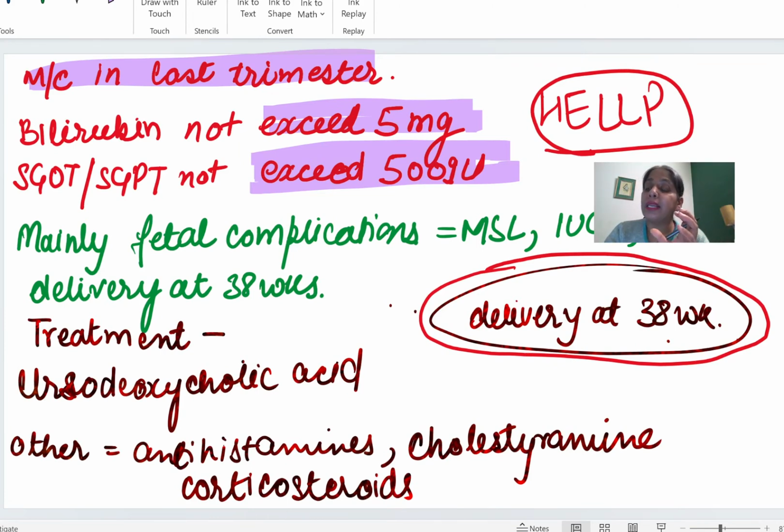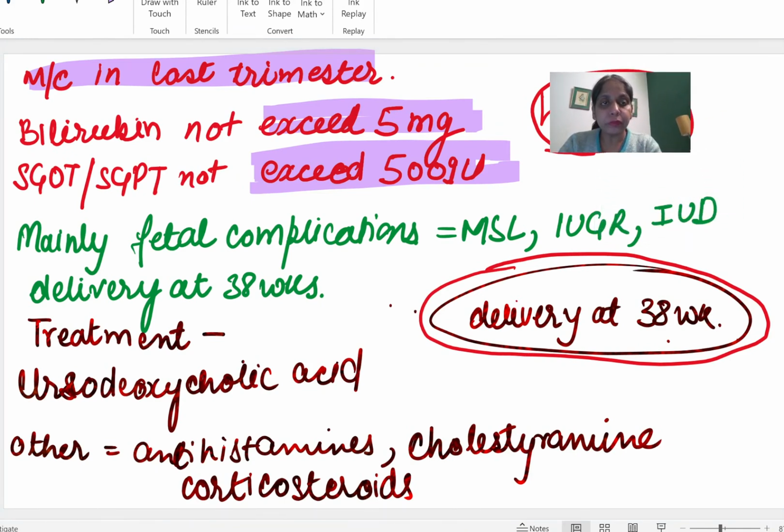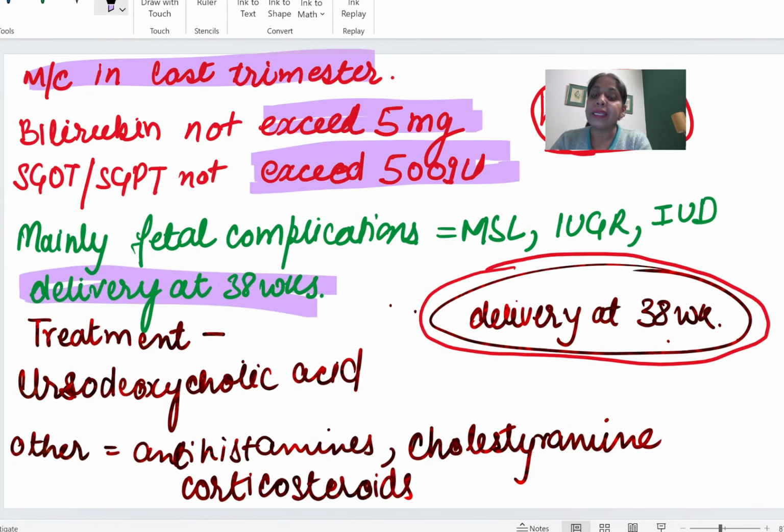Mainly when a pregnant lady gets cholestasis of pregnancy, the complications are fetal complications. Mother only has pruritus, itching. The fetus gets complicated a lot. What complications occur in the fetus? Meconium-stained liquor, IUGR, IUD. So to avoid these complications, we attempt delivery at 38 weeks.